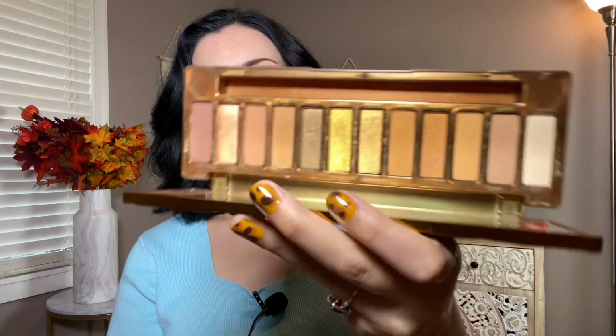I have to say I really, really like this. I did get this 50% off last year, Black Friday, when it was 50% off at Ulta, I think. So full price, $50, you could get 20% off, still a decent price. I think this is one of the best formulated by Urban Decay.